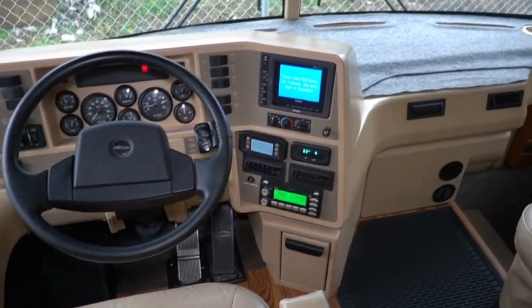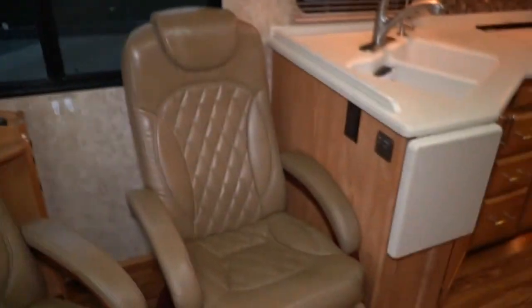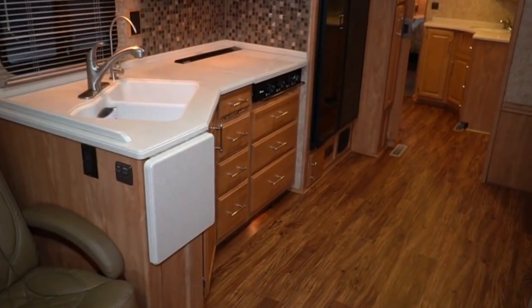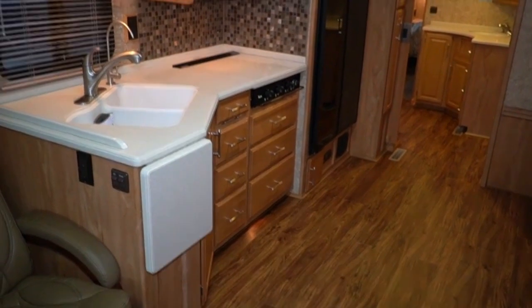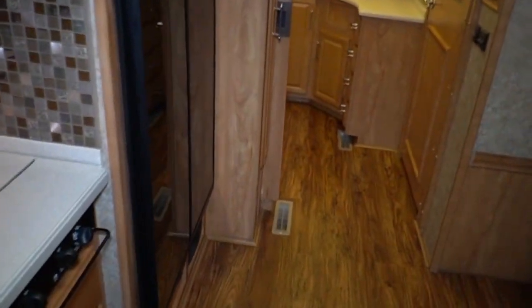Tow dollies in stock if you want to tow your own vehicle back. I've got some great deals on brand new tow dollies. I sell them cheaper than you can buy some used ones I've seen online for. But now I only sell those to people who buy RVs from us, so keep that in mind. Those are extremely hard to get, and so obviously I can't just retail them to anybody off the street. It's got to be somebody that buys an RV from us.